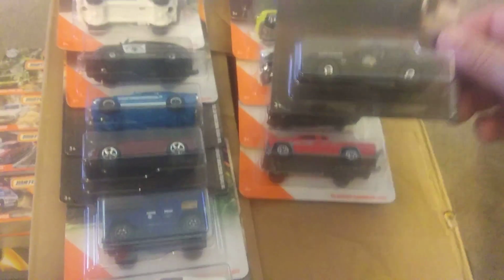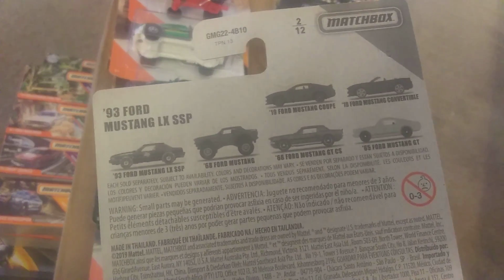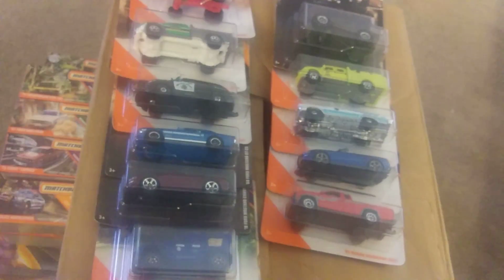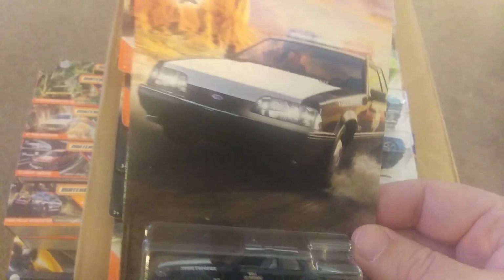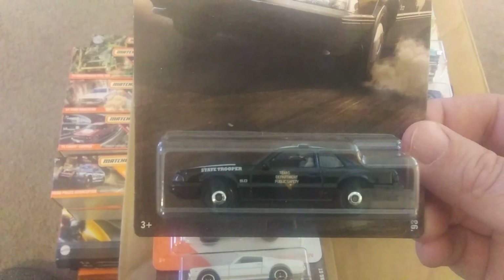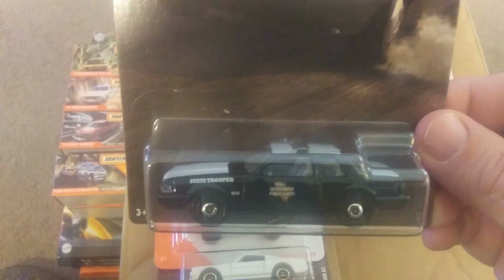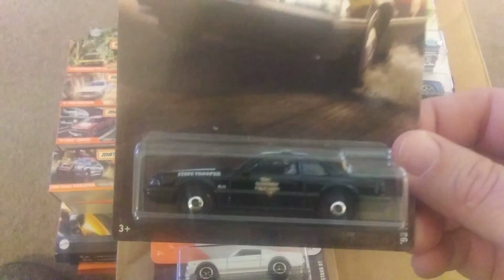And this Mustang is from the Mustang set of 5. Yeah, there's like a set of 6 actually. And this is from the first set. There's a second set I've never seen. But this is a Mustang State Trooper, Texas Department of Public Safety. Little fox body Mustang. It's a notchback. Pretty cool.